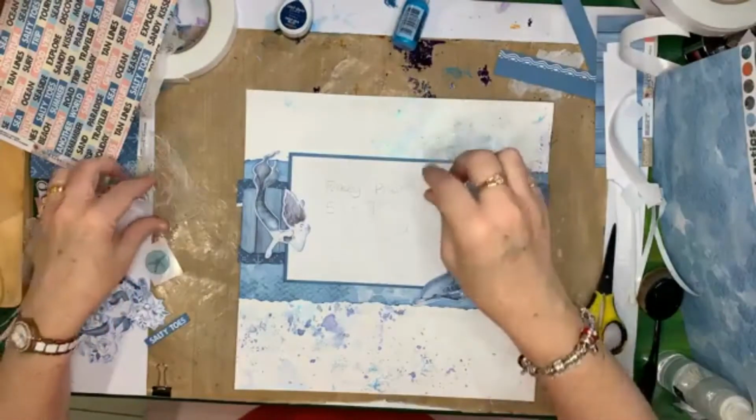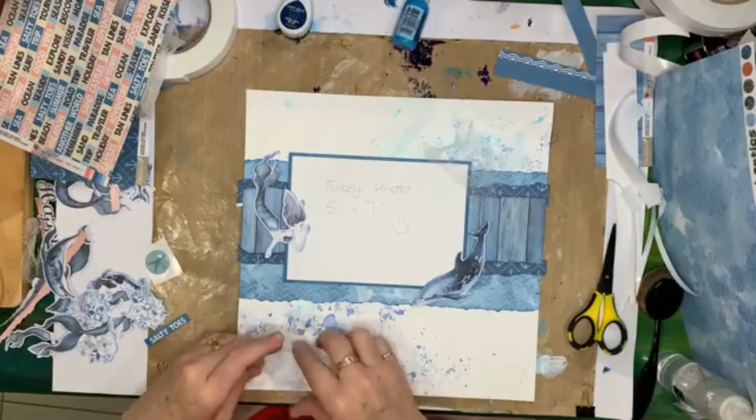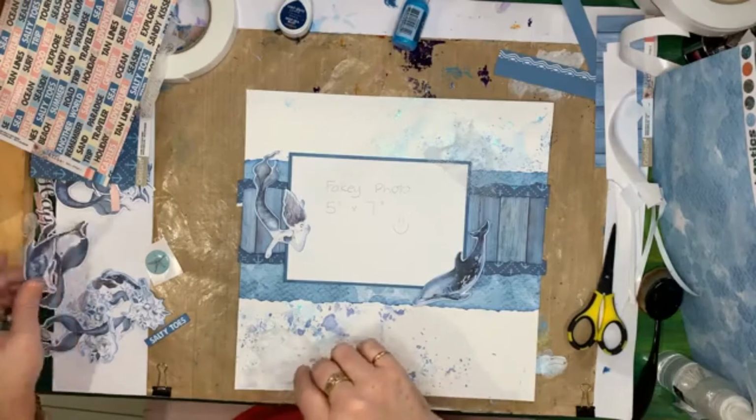So this one goes here. I'm going to put a piece down here, of course. You could have coloured the little course, but I don't think it really needs it.